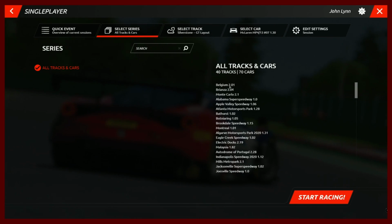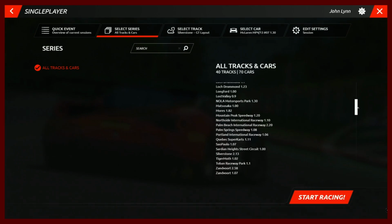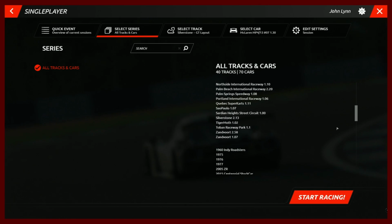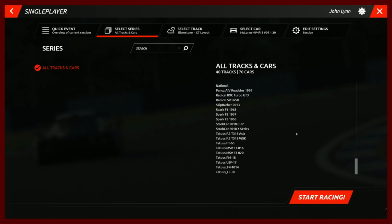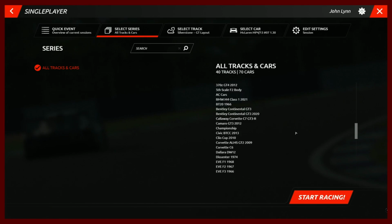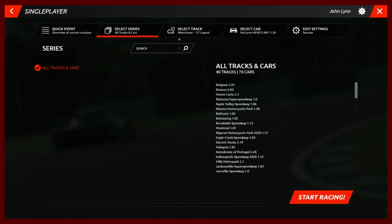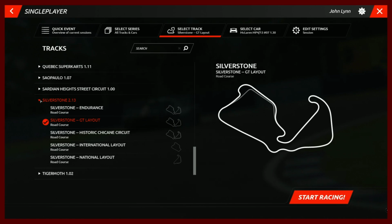Of course, all of the tracks and cars are listed here. These are the ones that I currently have, but it's just a huge list of cars and tracks. So this isn't a very nice list here. I mean, it's a list and that's about it. You can search the list and all that, or you can just go ahead and select a track. And this is much, much better.